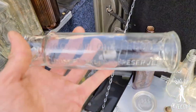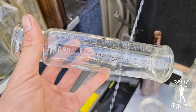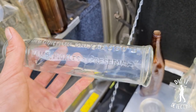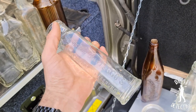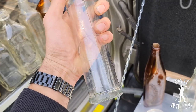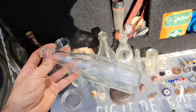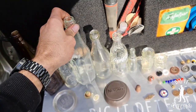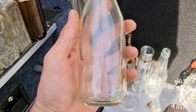Anyway, next up we've got this one. Another preserving jar bottle, looks to contain only jams, pickles, or preserves. Very cool. Once again, love the embossing. And it probably had a label right there in that little oval piece. So pretty cool. We've got a tomato sauce bottle. It's not a White Crow tomato sauce bottle. However, I do believe it is a sauce bottle.